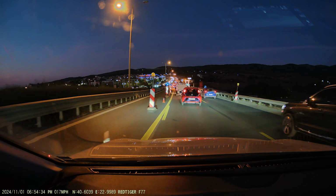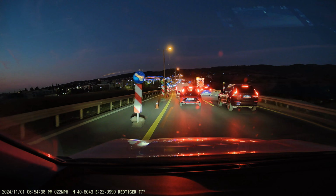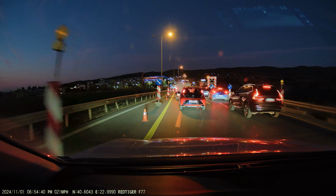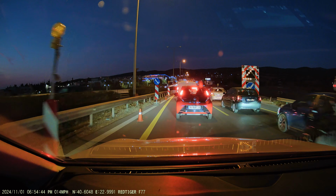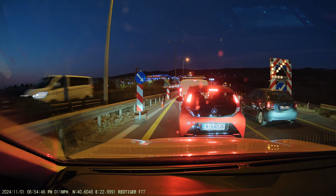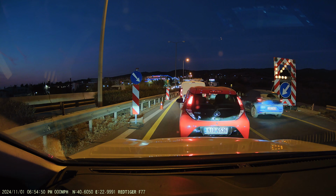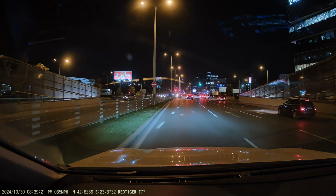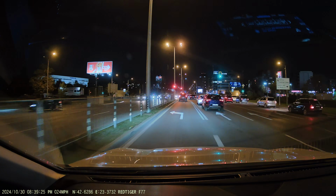Nighttime footage is of course more important. This is where most of the dash cameras get really challenged. Not the F77. Just like most other dash cameras that run the same Sony STARVIS 2 image sensor, very detailed, with HDR, which is notable from these extra vibrance on the red colors, plenty of details, and the dynamic range, which is already better than what the human eye can detect in real time.